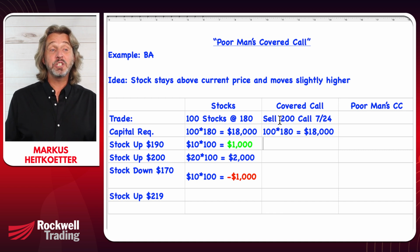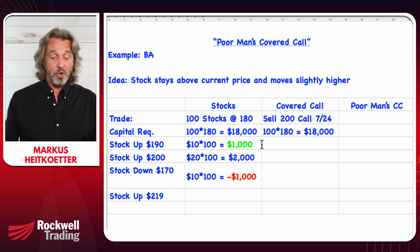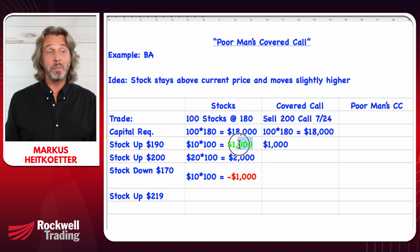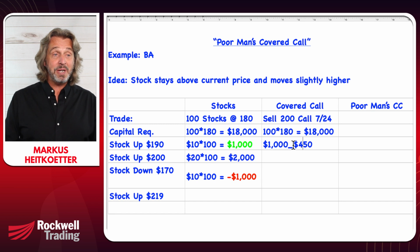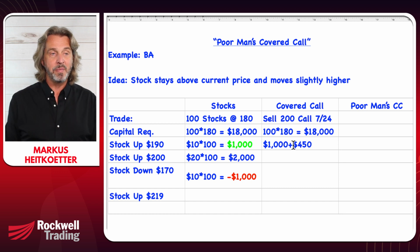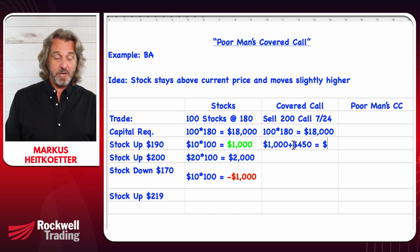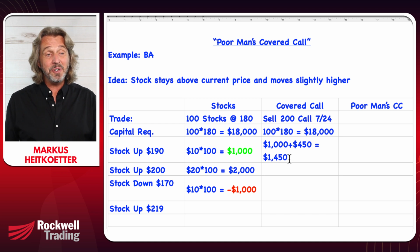Okay. So what happens if the stock goes up? Now, first of all, as we sell this 200 call, we are receiving $4.50. Now, options trade in 100 packs, so we are receiving $450. So if the stock goes up by $10, we are making the $1,000 that we would make with a single stock. But in addition, we are making plus $450, the premium that we received for selling the call. When we sell a call, we receive a premium, and this is what we get. So this means that we make a total of $1,450.